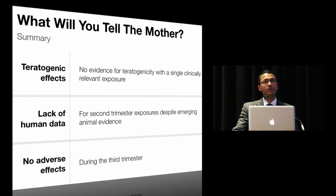And for the second trimester, you can tell them that there's a lack of human data, though there's some emerging animal evidence suggesting that this could be a possibility. And especially during the third trimester, it has no adverse effects whatsoever.